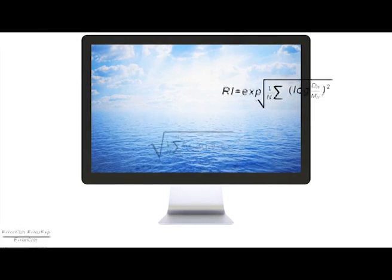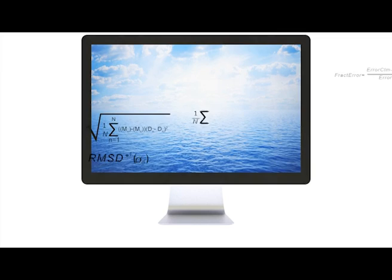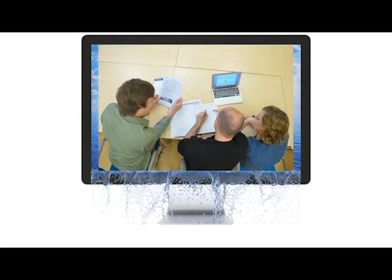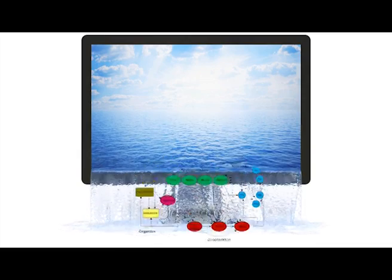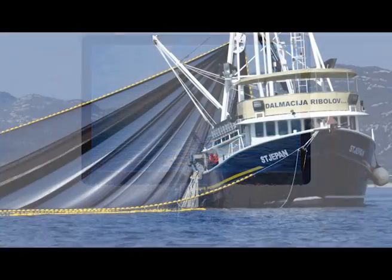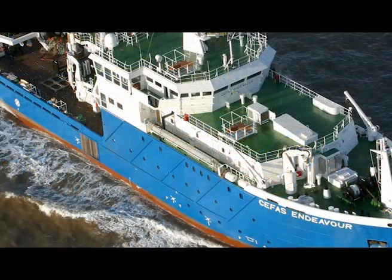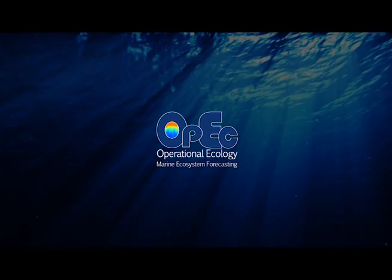Providing the means to take a wide range of data into computer models and use it to understand the ocean is operational ecology. Existing computer models that can provide longer-term predictions over wide areas do exist, but there's been nothing applicable for local seas over shorter timespans, the kind of information that's required by those who rely on the sea for livelihoods or who are charged to manage local marine environments. The OPEC project aims to fill this gap.